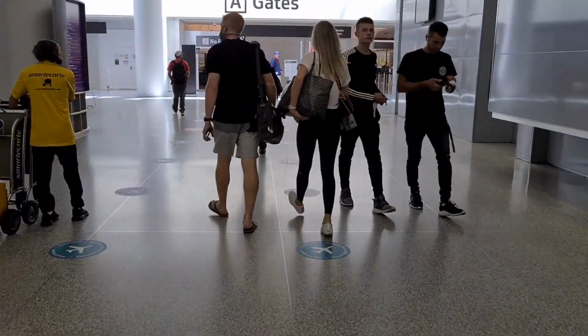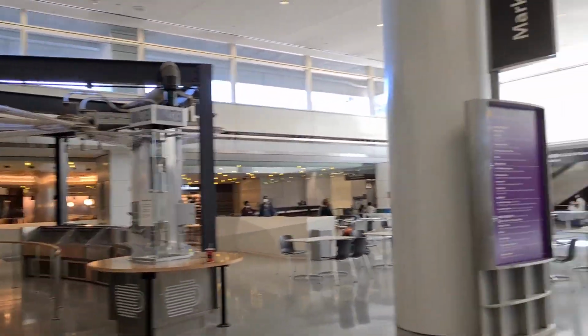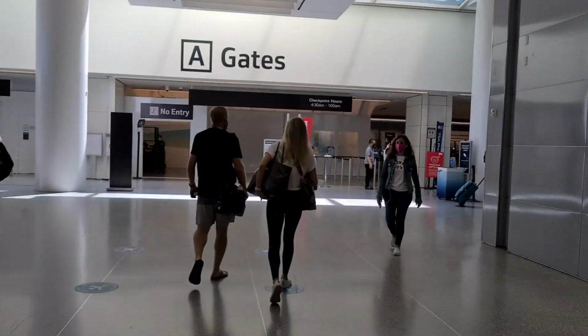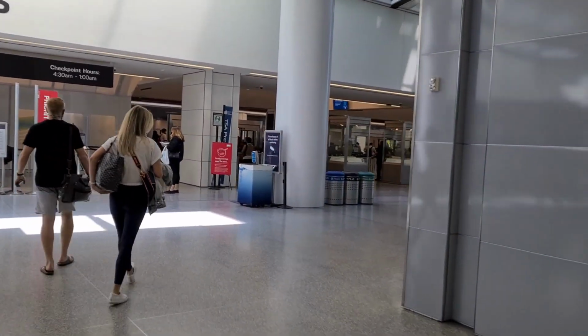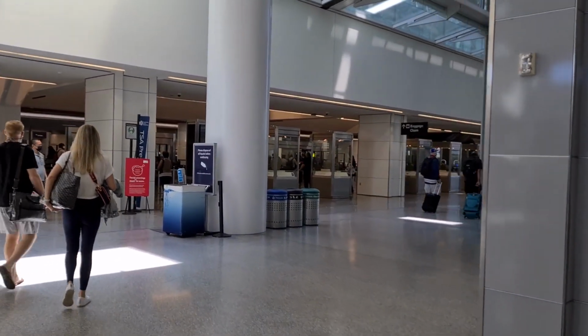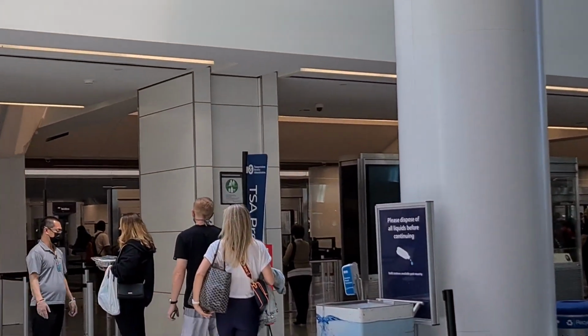After completing check-in, I moved on to TSA and immigration to get my passport stamped before I was officially out of the US. But I guess officially I'll be out of the US once I'm in the aircraft, in the air, and out of US airspace.